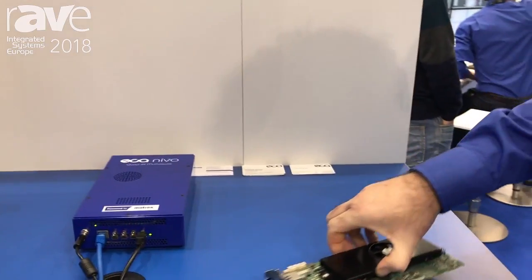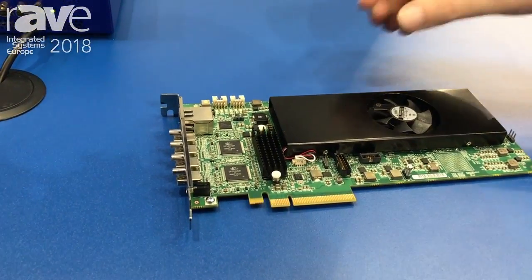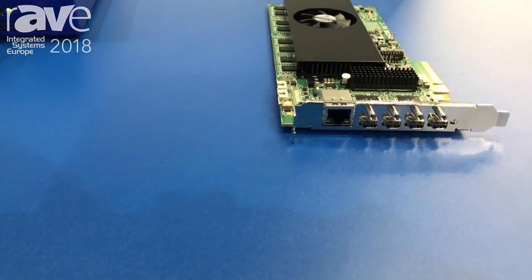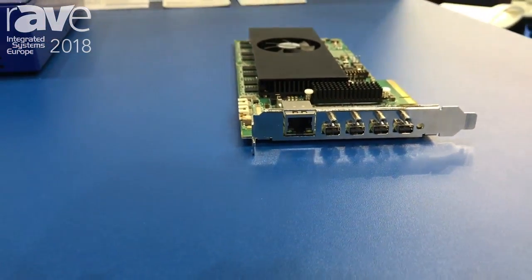Now what we've produced is a number of cards. Most people know Matrox for cards, and this is an integrated decoder device. If I move it round so you can see the edge there's a network input jack, and there's some outputs. Each one of those outputs is a 4K output. But it's not a PC card.